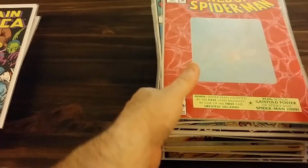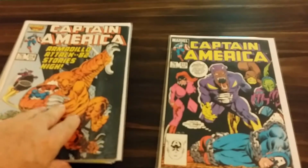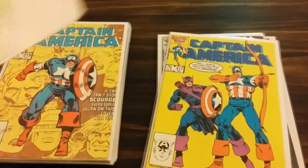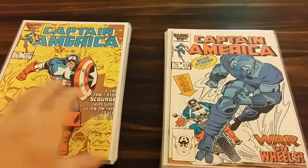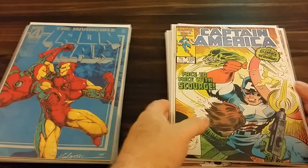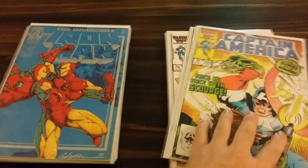Then there was another batch of Captain America comics. Sometimes it's cheaper to buy the whole batch and have doubles than it is to buy a single. As I said, with the Web of Spider-Man annual, I paid 99 cents for that one. This is the batch I paid 99 cents for, and that came with some shipping, so I combined it all together and paid 99 cents for it.